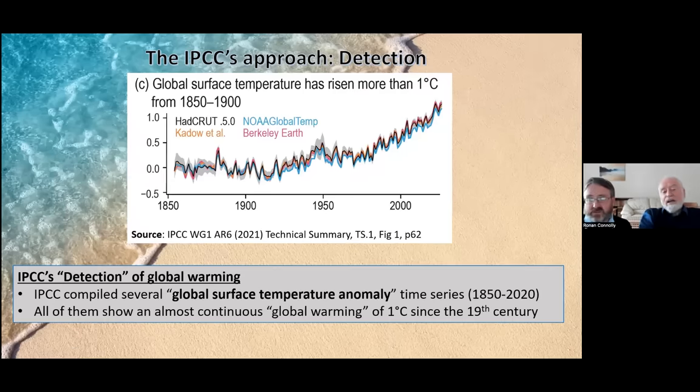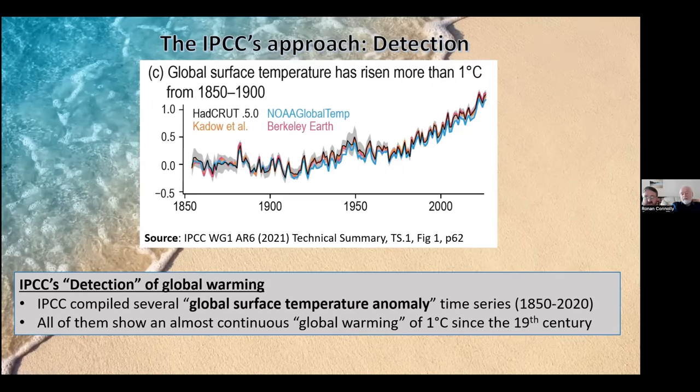So let's consider the IPCC's approach to detection of global warming. In their AR6 report, they presented 4 time series estimates of how the global temperature has risen since the 1850s. As you can see, it has risen by about 1 degree centigrade since the 19th century. This 1 degree rise is what people mean when they talk about global warming. These time series are based on thermometer records.